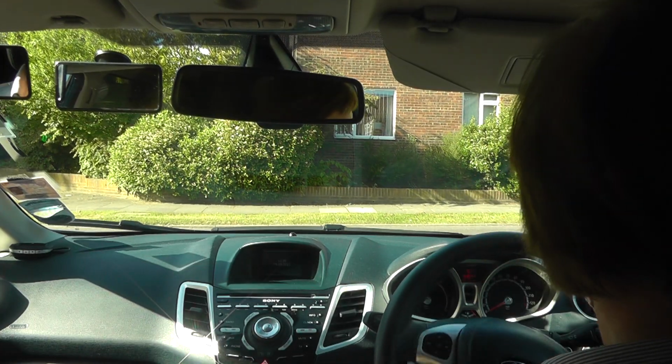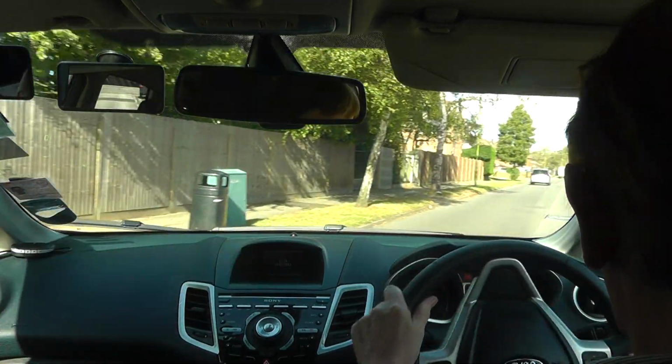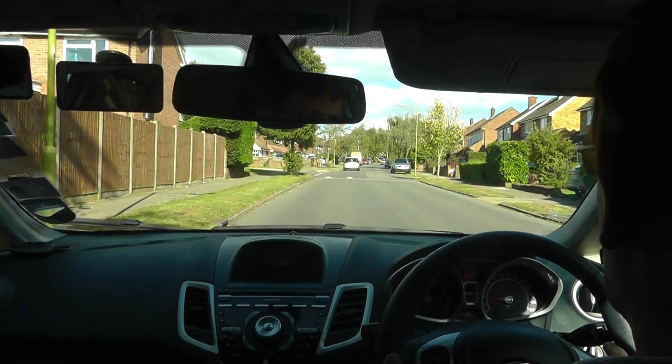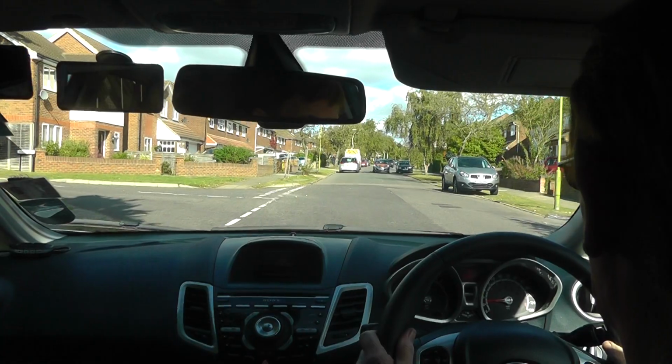Also, if you had a car coming this way, how would you judge if it's safe to go? If I could walk from here over to there. Okay. And with this silver car coming the other way, how can you judge if it's safe to go if we're emerging? That's right, walk across and walk back again, isn't it? Absolutely right. That's good. Well done.